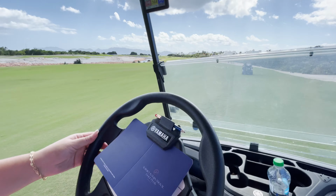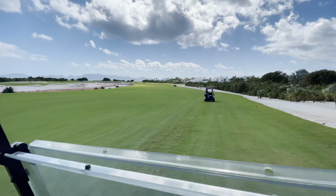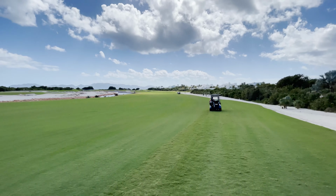You don't have to be a golfer to appreciate the beauty of this course. Greg Norman designed a gorgeous one here. The hole 10 stretches for as far as the eye can see towards St. Martin and the Caribbean Sea.